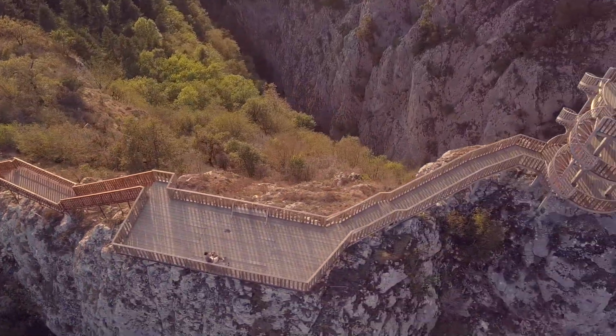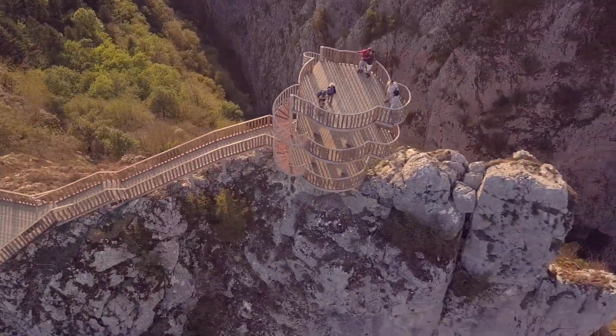Valla Kanyonu is gorgeous. I mean, this viewpoint up here, it's stunning. The architecture is amazing. Catching the sunset from here is just gorgeous. And just flying the drone here has been exceptional.